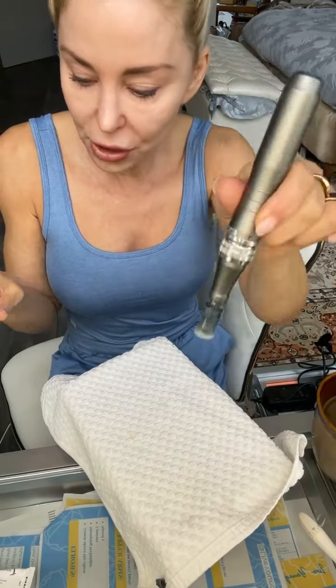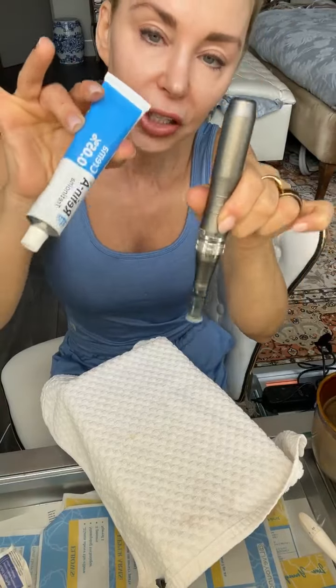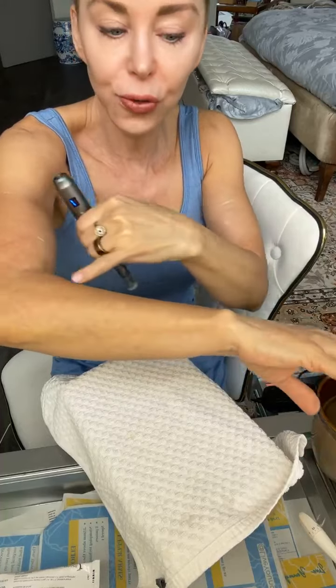Two things really thicken your skin: microneedling, so creating those microtraumas, and retinoids. This combination is what thickens your skin. So if you want to use this on your arms, your forearms, you can do that with everything.